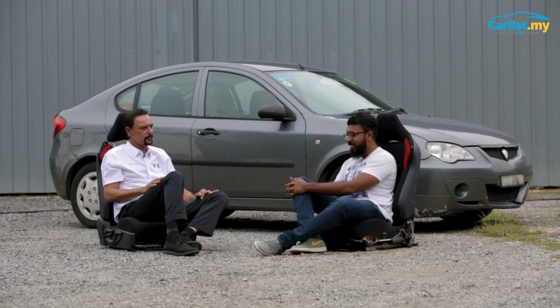Exactly. So that's the exciting part, and that's where the driver gets the thrill of controlling the car perfectly at every single corner. Sliding.